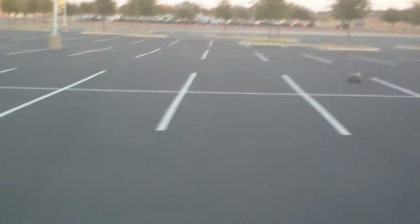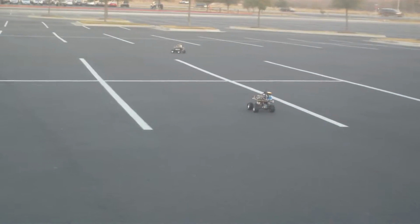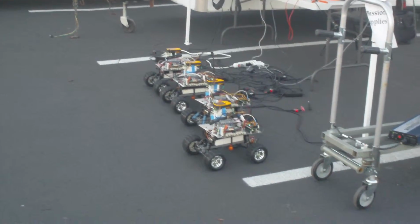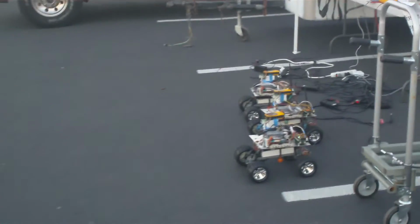We will wait here as all the other robots go. So the second one is off. We got 2 robots now working. See the next one, 16 seconds later. The next robot is off. So we have 3 robots now working. Let's wait for the next 3 to go.